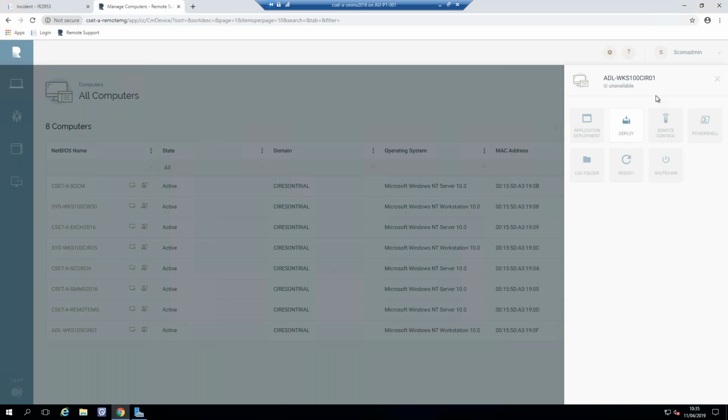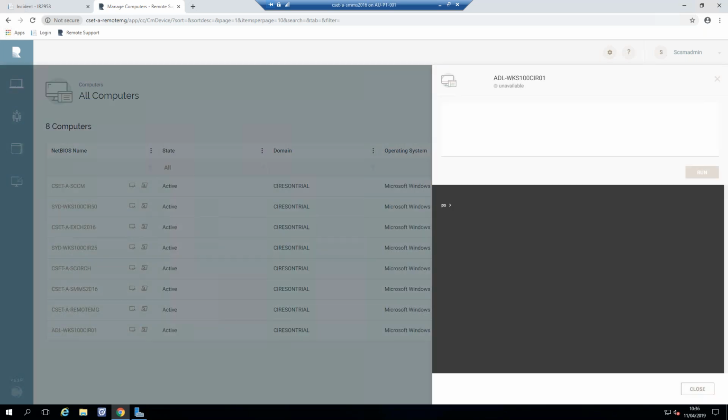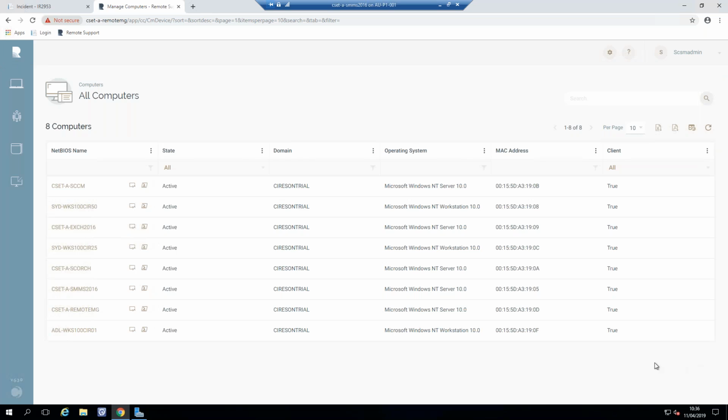So you can see normally these items would be available if DNS was working and that machine was actually online. So I can invoke PowerShell and so forth directly from here. Again, the machine has to be on, but I can just type that PowerShell command directly in here. And if it was up and running, I'd hit run. This would do a remote run of this code on this server and return all of my results in here. So again, I don't have to remote in. I don't have to take over the user's session. All of that information is logged as to who ran what code on what machine.